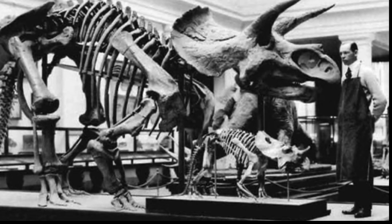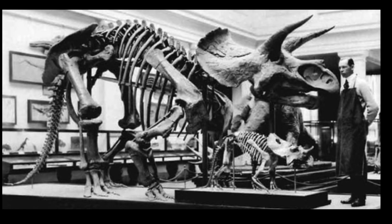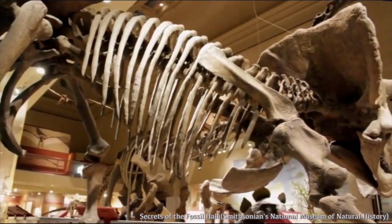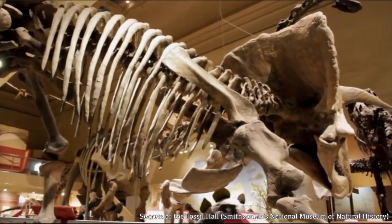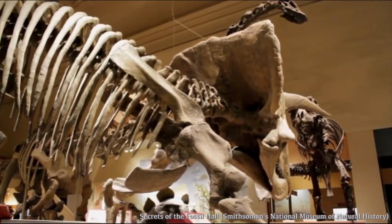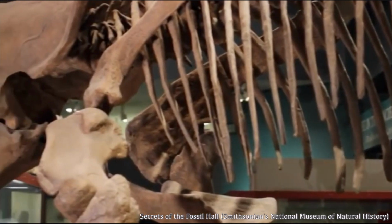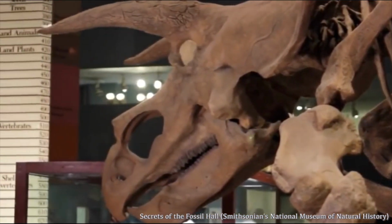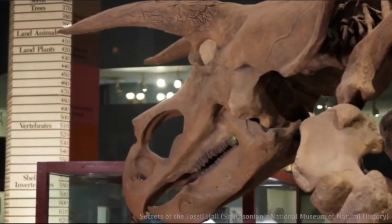Hatcher was the first museum Triceratops. It went up in 1905 after enough pieces of a similar enough size were identified and collected for a full skeleton to be constructed in the National Museum of Natural History in Washington, D.C. This Triceratops was named Hatcher after the fossil hunter and was the only exhibited Triceratops for over 20 years.